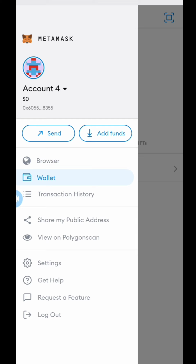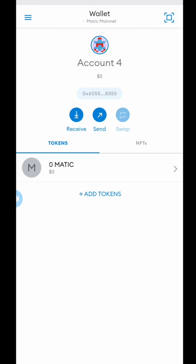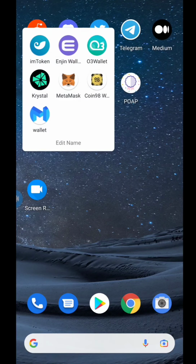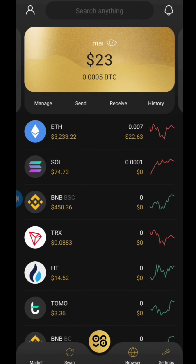Let's say that I don't want to use MetaMask much, or I want to use another wallet for other purposes. I can use a different DeFi wallet. One of my favorites is Coin98 wallet. I want to move some of my assets from my MetaMask wallet to my Coin98 wallet. I could also move assets directly from my Coinbase account to my Coin98 wallet too.